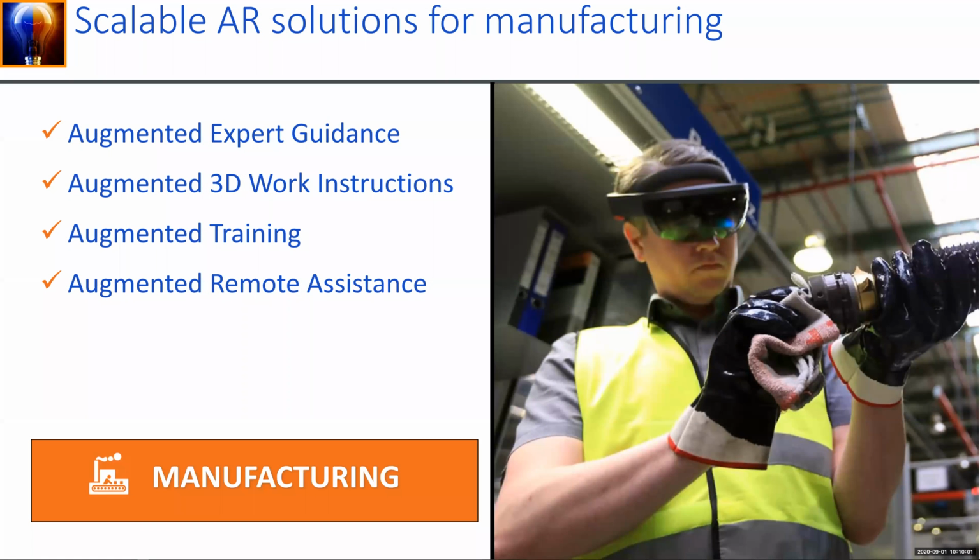So in terms of the scalable solutions for manufacturing, you want the expert guidance so that you can have those experts provide their expertise, and you want to be able to capture the knowledge of these aging workers before they leave the workforce. Being able to put those 3D work instructions in place, being able to do the enhanced training of your workforce and so forth. And then also being able to provide remote assistance is something that can be very highly leveraged within a company, dramatically reduce travel budgets if nothing else, and also provide much faster response than having somebody fly out to assist the local resources with the work.